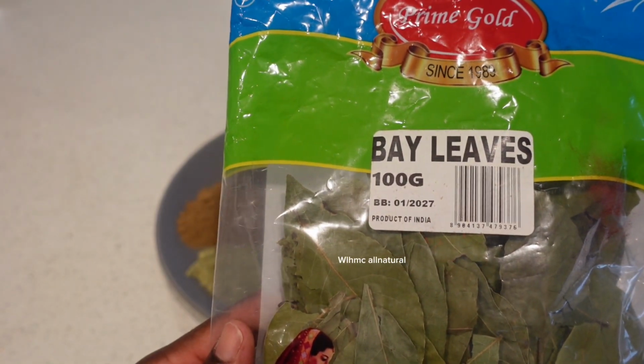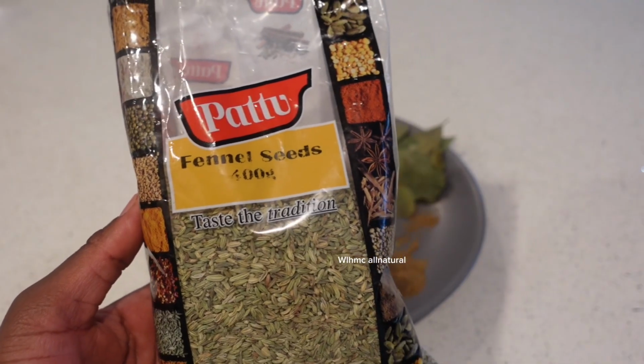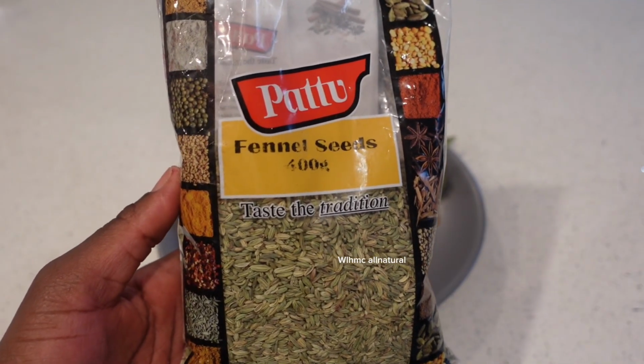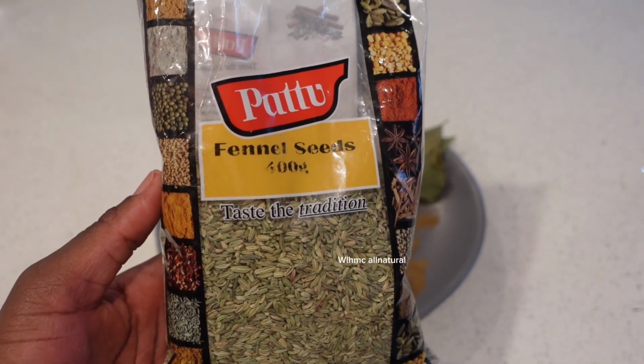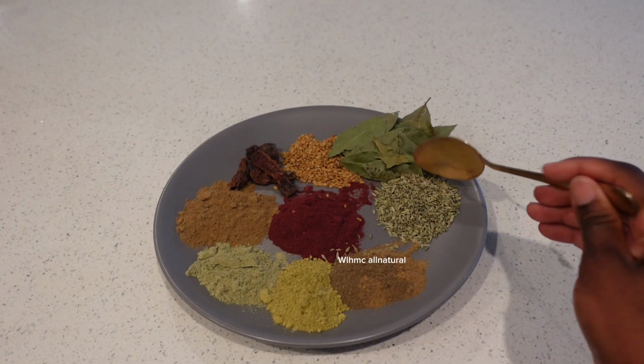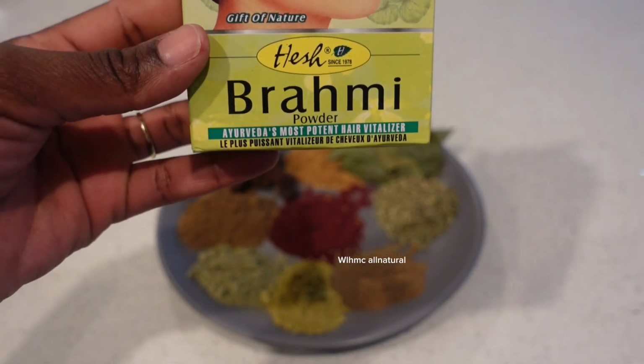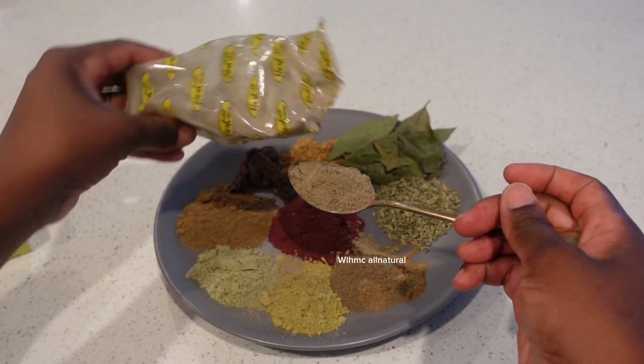I'm also going to be using bay leaves. Bay leaves are so good at strengthening your hair as well. Fennel seeds help to remove excess protein on your hair. It helps with that, you guys, and it's very shocking what it can do. Now, I'll also be using brahmi. Brahmi is known to thicken your hair and to give you volume.